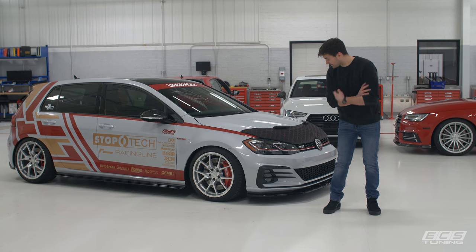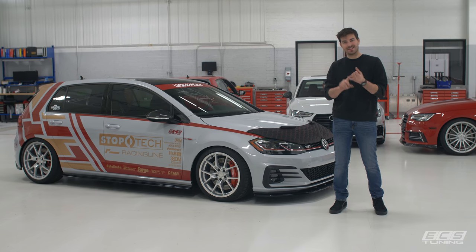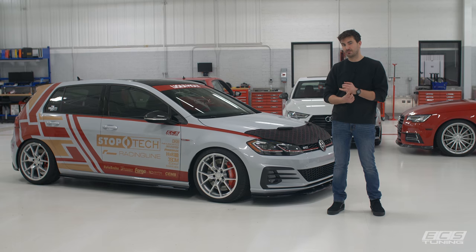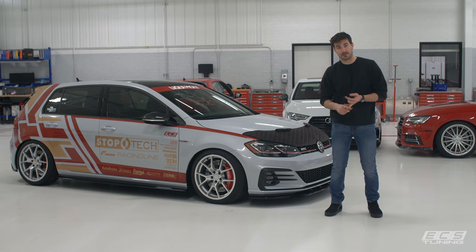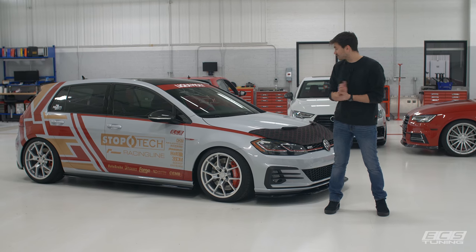So we got it all put together. So outwardly, this is pretty much done. This is the way it's gonna look. We still gotta get the exhaust on, so the exhaust tips will change at some point. And the wheels will get swapped out at some point, so those things will change. But otherwise, we are done with the exterior. I think it looks great.